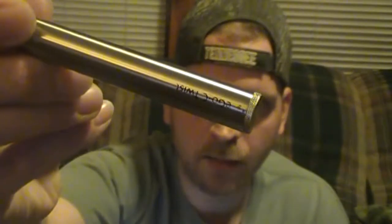Looks like we got some pretty good vapor production going on here. I've got this set at around 3.7, between 3.7 and 3.8, just so that it's around the lines of what a regular ego battery is.